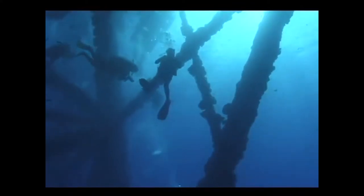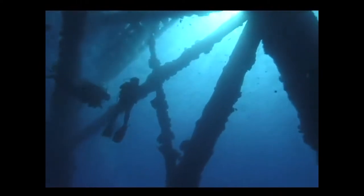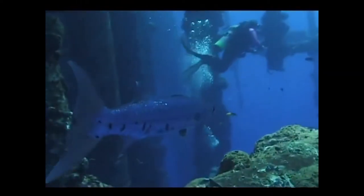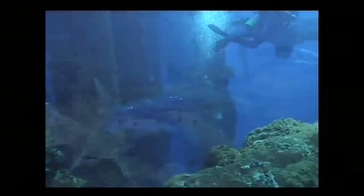In addition, dive trips often include a dive at an oil platform, where divers frequently encounter large schools of barracuda, cobia, and sharks. 15 moored dive sites are located within the sanctuary and offer dive profiles of 65 to 90 feet.